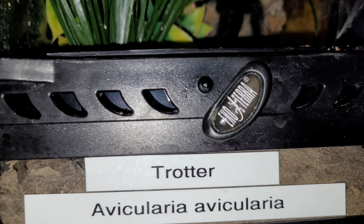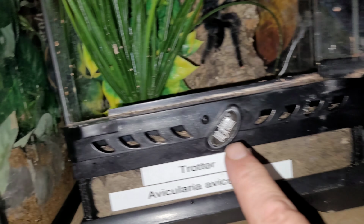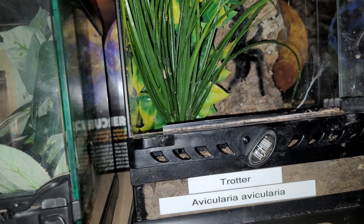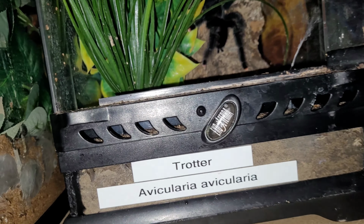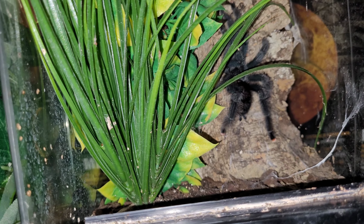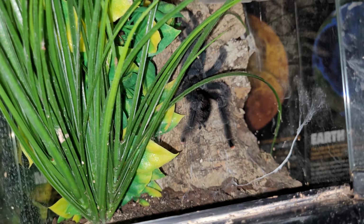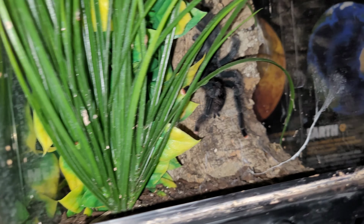To me, the most important thing would be the cross ventilation. So in here you've got the ventilation down here, the bottom of the door, and then at the top you've got the mesh lid. So the air will come in through the bottom here and go up and out through the top there. And so that's what I more concentrate on with this spider. I think that's a bit more important than the water. As long as you're giving it water in there, I think that's going to be absolutely fine.